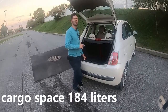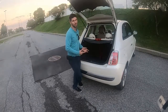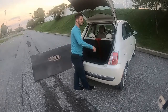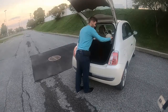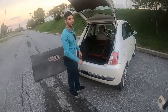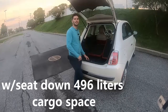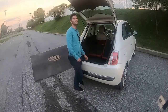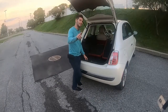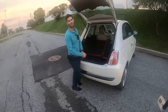The trunk has 184 liters of cargo space, which is definitely not a lot. To fold down the seats, all you need to do is press the button on each side, but it feels definitely cheap. With the seats down, the cargo space is 496 liters. It's around the same as a compact sedan. And not to forget that it's not Cinepark approved or dishwasher approved.